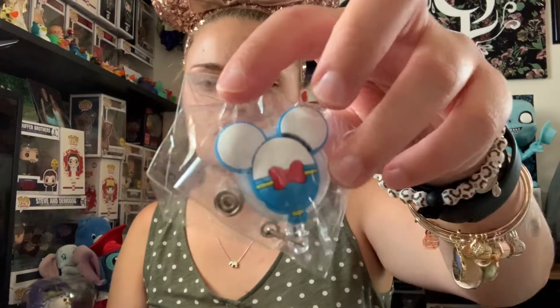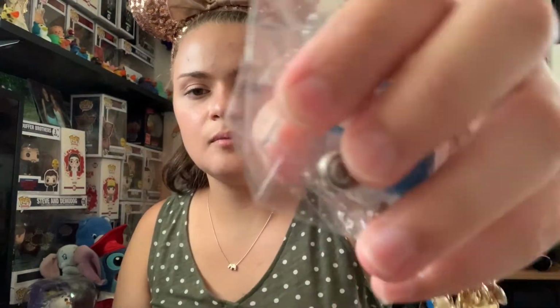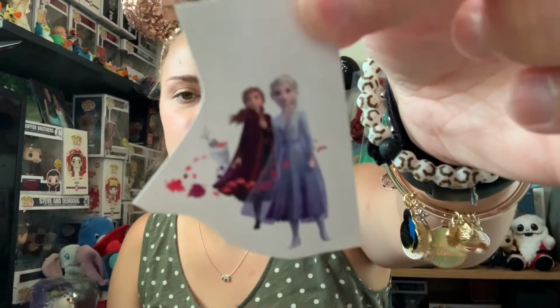So she threw in some adorable goodies. There is this adorable little Donald Duck. I guess it would be kind of like an ID clip because it has a little thing here, and you would clip it to a shirt or your pants or something. It looks like a little Donald Duck balloon, which is adorable. And then the super cute Frozen 2 sticker.